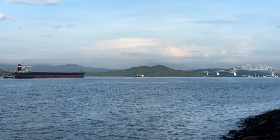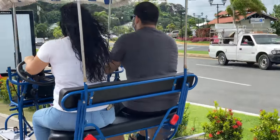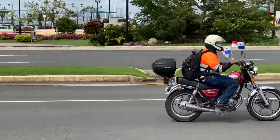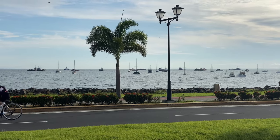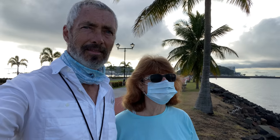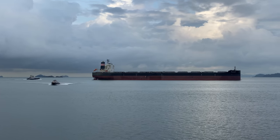It's still a breakwall protecting the canal, but has also become a park and popular tourist area, with bike, walking, and fitness paths, a large children's playground, restaurants, and shops. The Amador Causeway is a nice place to watch the ships come in and out of the Panama Canal, whose history we find fascinating.